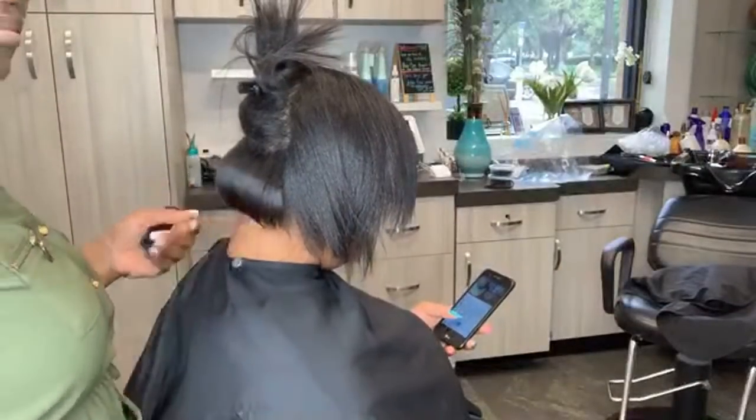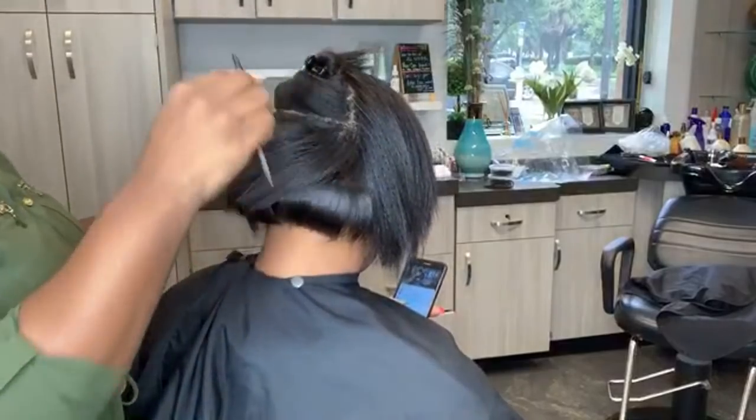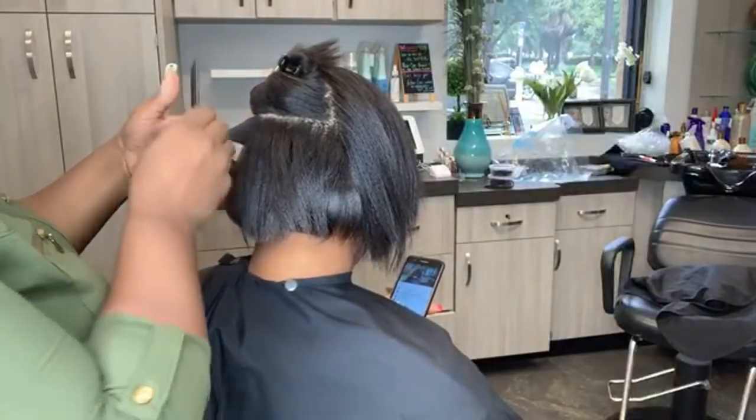Tiffany Jackson says, my daughter has 4C high porosity hair. Her hair stays dry and it is natural. What can I use to get her hair to grow and for more moisture? How old is your daughter? It depends on the age before I can make a recommendation.